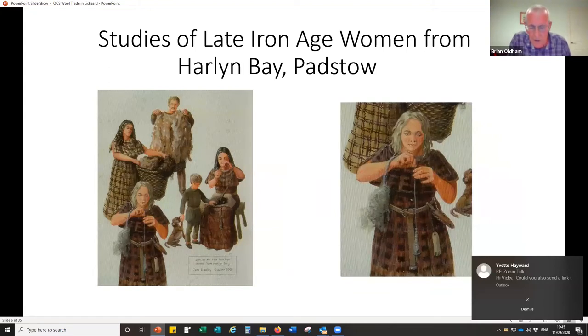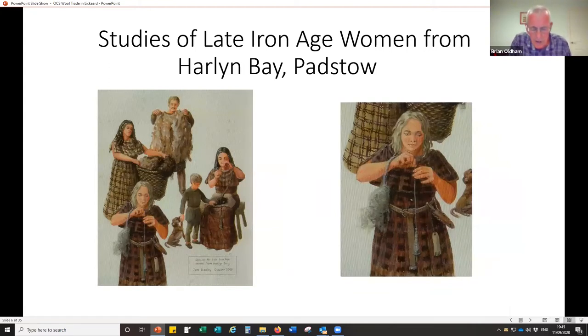Returning to the Iron Age, in the Harlyn Bay hoard many examples of spindle whorls were found. And closer to Liskeard, several were found at Castle Dore on the way to Fowey. Although more famous for a Civil War battle, Castle Dore is thought to have originally been an Iron Age fort.